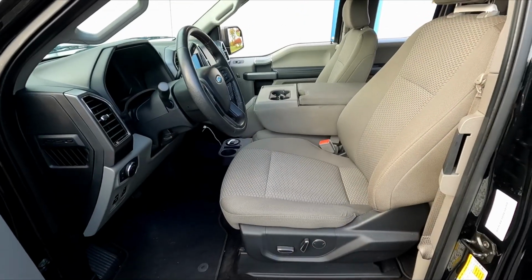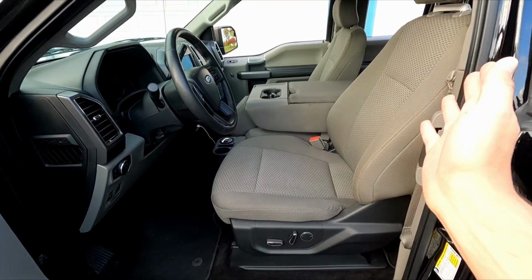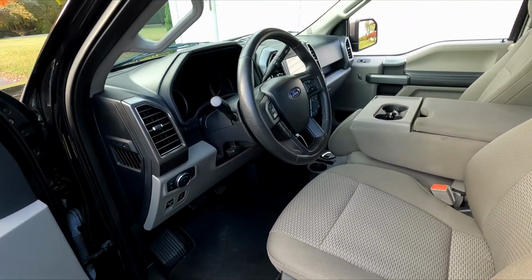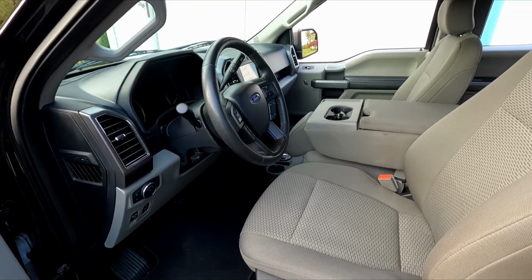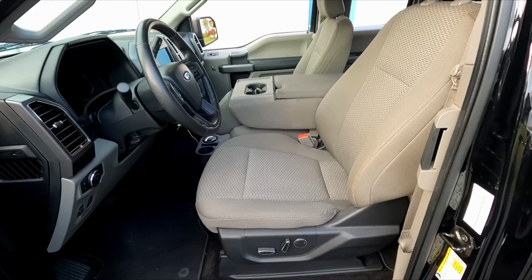Most of the Rams that I've had, they've had the four-way manual seats. You have forward, back, and manual recline, and that's it. No power pedals, no telescoping steering wheel. And those, I hop in it, I drive it 10 hours, and I'm perfectly fine.